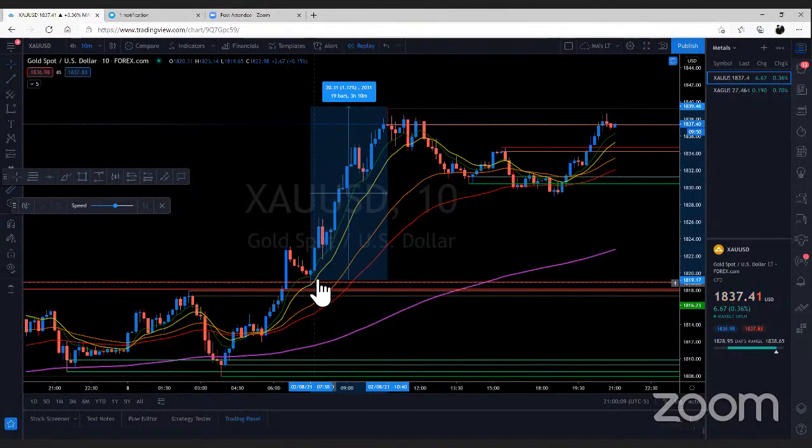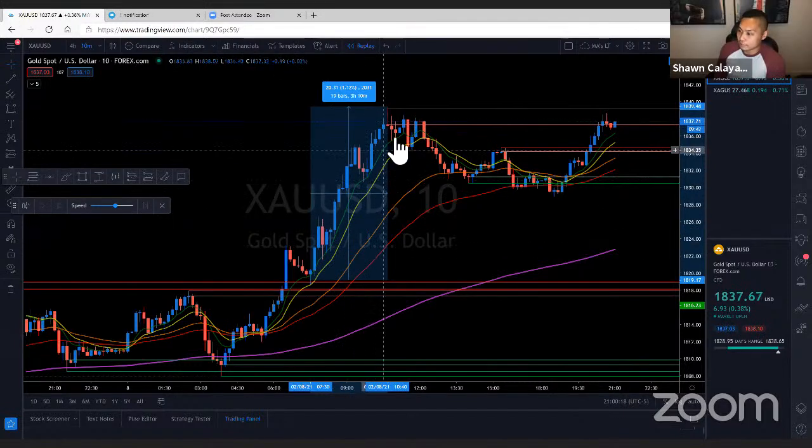203 pips right there. It's a lot. You are right about that. 3 hours. You could have got in, and there's still more in there. And you can take more as you continue up higher.